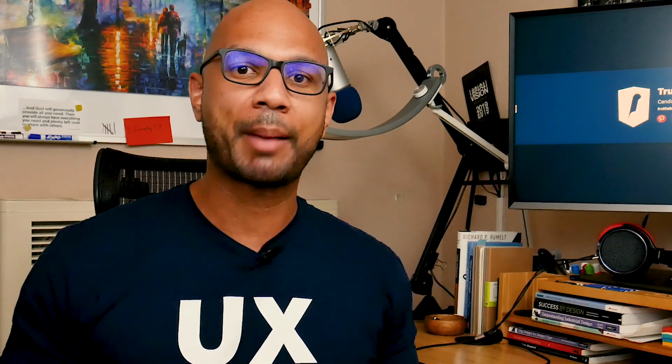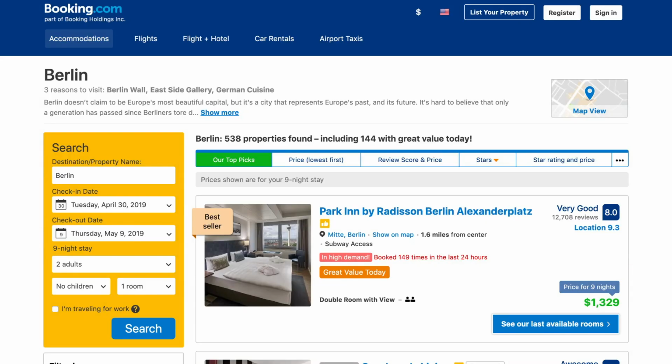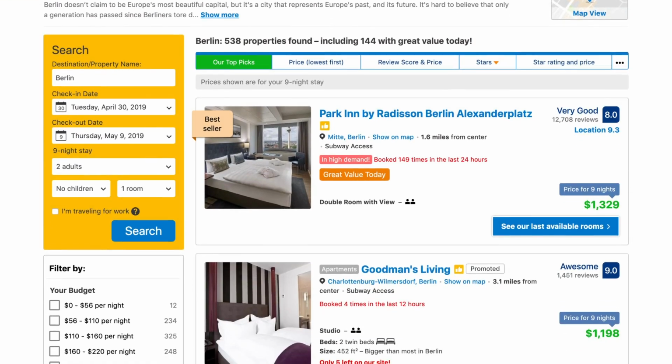Now, this is dangerous because not everything is an optimization problem that can be solved with data. Basing all of your decision-making on data points that you can measure right now can lead to you losing focus of the important macro aspects of the problem you're trying to solve. Booking.com is a great example of data-driven design.